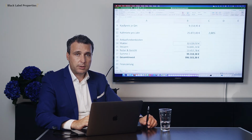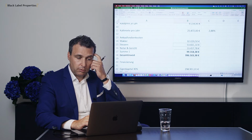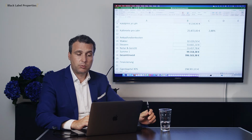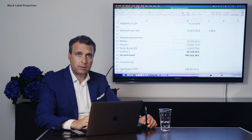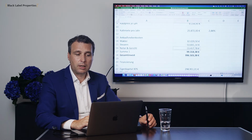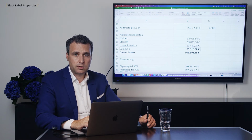We have the transaction costs, which is always something you should watch out for. It's very high here, especially in Berlin. A very high figure is always the stamp duty, with 53,000 euros, which is 6% of the purchase price. Then you have the agent, which is 3.5%, to be precise 3.57% including VAT, so 32,000 euros. And you have the notary and the court fees, including the land registry fees, which is 13,000 euros. In total, we're looking at nearly 100,000 euros in transaction costs.